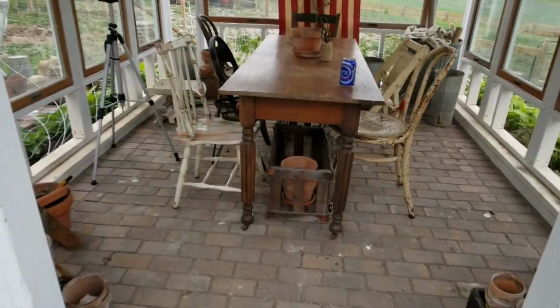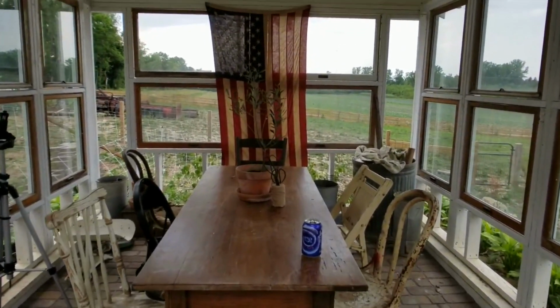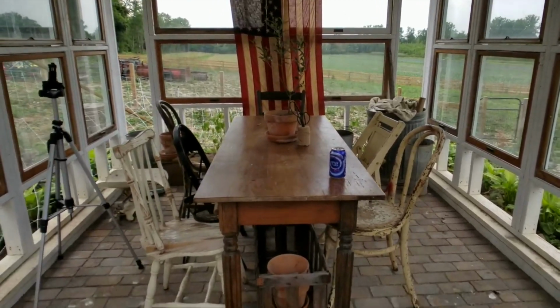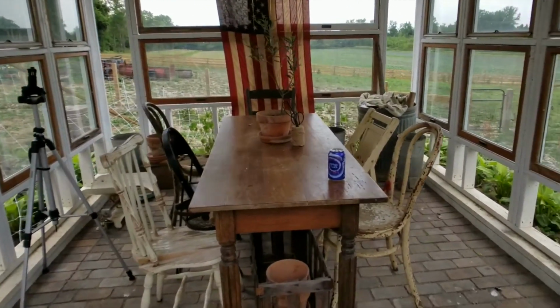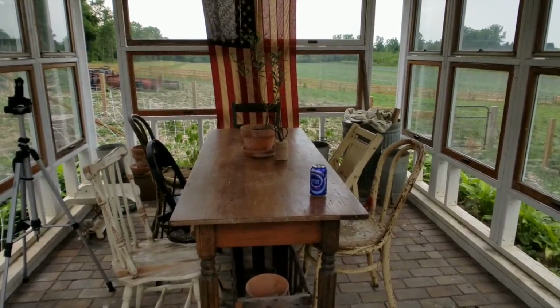And then inside, it's kind of a mess right now. I have my flag up for 4th of July weekend and a ton of chairs around the table because last week when I did the garden tour, I was preparing for my friends to come over. They came over Friday and we had dinner in the greenhouse, and it was a dream. It was an absolute dream.